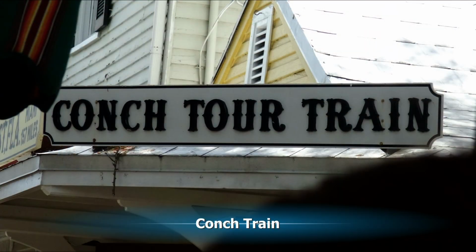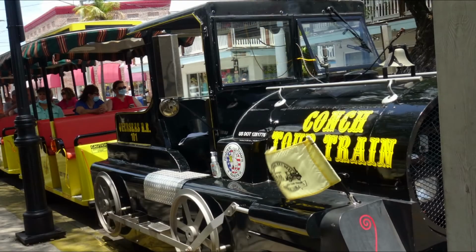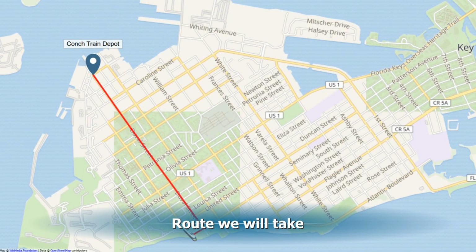It's now time to hop on the Conch Train and take the ride around the city to get the full tour. This is the route we'll be taking.